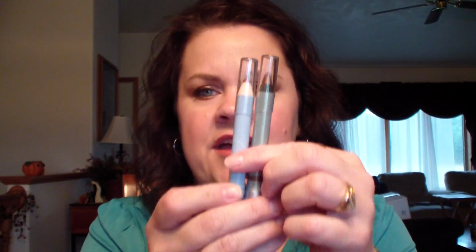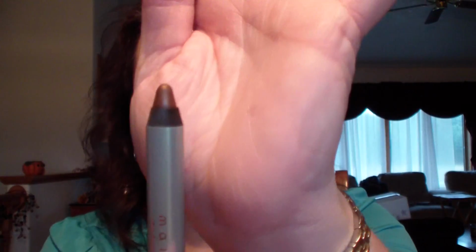And mine is in, I said Black Velvet. And then I have this that I think I also got in a kit from her. And this is an eyeliner much like the Sue Devitt one, so it's kind of that same thickness. And this one is an eye amplifying shadow liner in Chestnut. And it is very pretty.